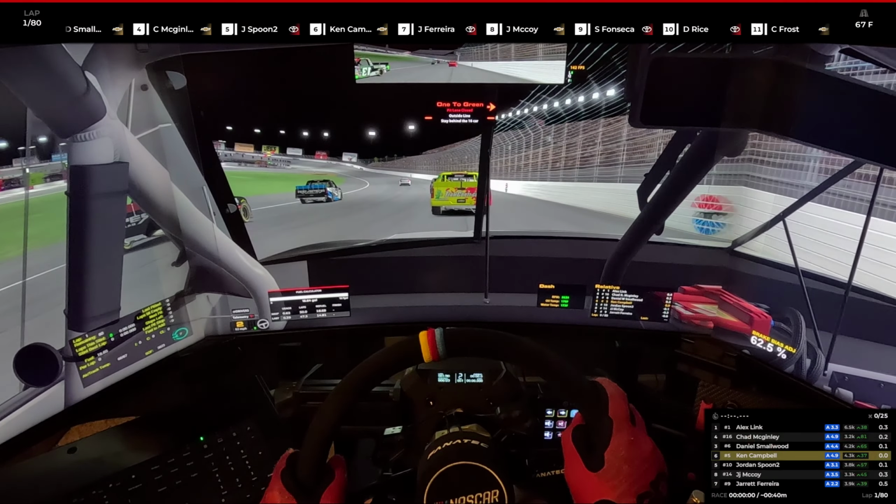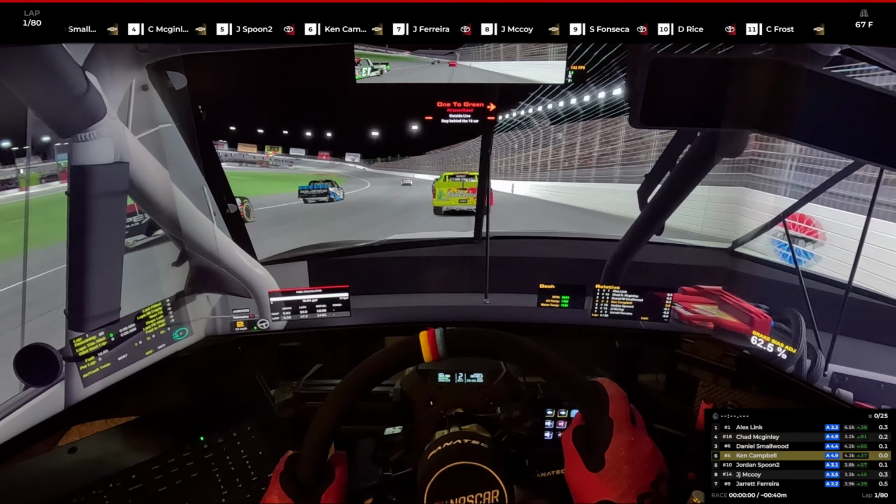All right. Time for Vegas. Going to do a C open around here, so it's going to be 80 laps. We are the number 5, grid in 6th, and the strength of field is 3622.